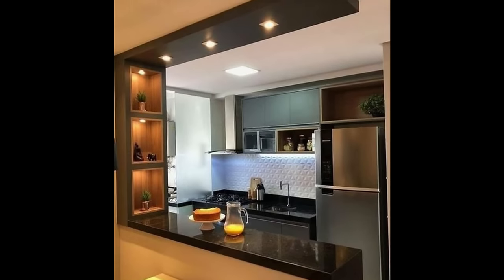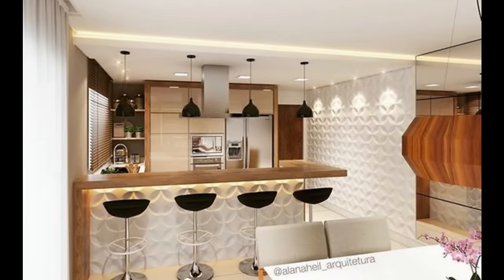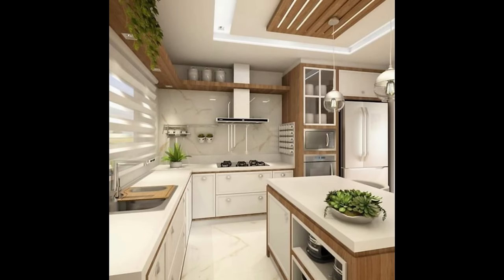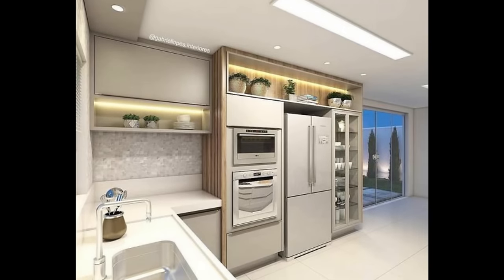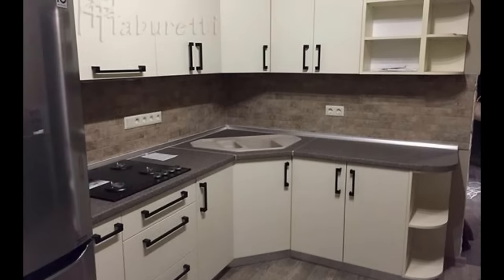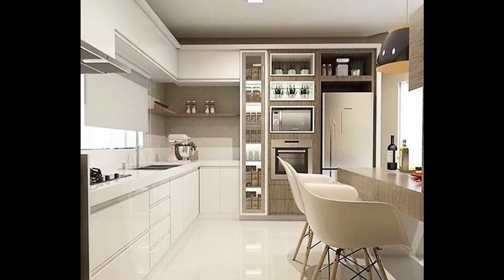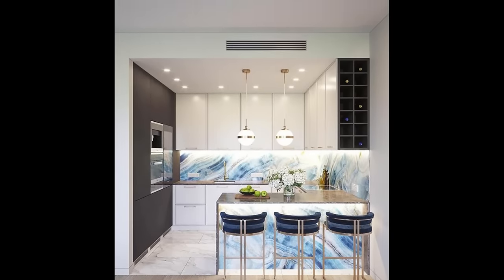The fourth hack is the double duty kitchen backsplash. A stainless steel pegboard backsplash is a great double duty feature that protects kitchen walls from spills and splatters while keeping tools that you often use handy. You can find stainless steel pegboards at most home improvement stores.